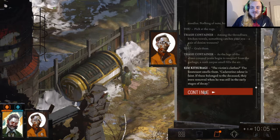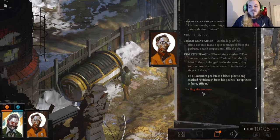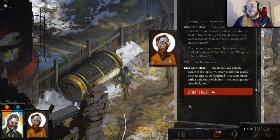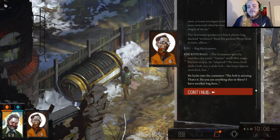The victim's clothes. Lieutenant smells them. Cadaverous odor is faint. These belong to the deceased. They were removed when he was still in the early stages of decay. Lieutenant produces a black plastic bag marked evidence from the pocket. Stuff them in here, officer. Bag the trousers. Lieutenant quickly searches the jeans. Guitar-marked blue jeans. Pockets empty. Go with them with a belt too. A white belt. Jeans appear stretched, but looks in the container. The belt is missing.